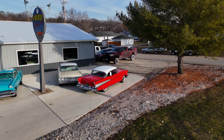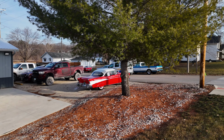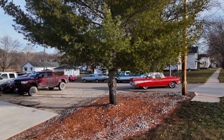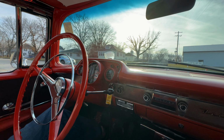So we have an appointment for the transmission, but we still want to be able to show you this car. As soon as we pull it and send it there, no sense letting it sit and wait for 3 weeks. You might as well leave it in the car and be able to at least move it and drive it. If you buy this thing, you're going to have a freshly rebuilt transmission. Temperature gauge works, gas gauge works as well.